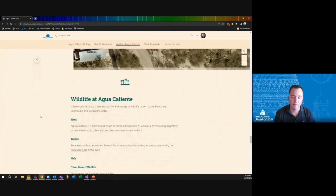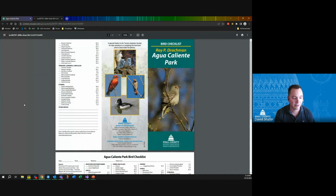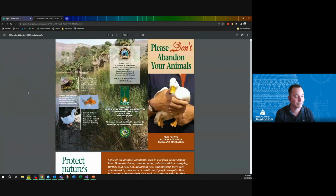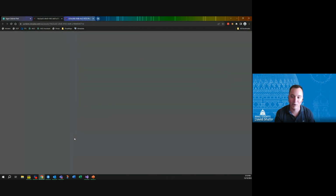One of the main goals of NRPR was to highlight the wildlife at the park, especially the birds. And so we have an area here where we can educate people, not only with a bird checklist, what people can expect to see and when, but also some more educational or public service things, like don't release your pets in the park, as well as not feeding the wildlife.